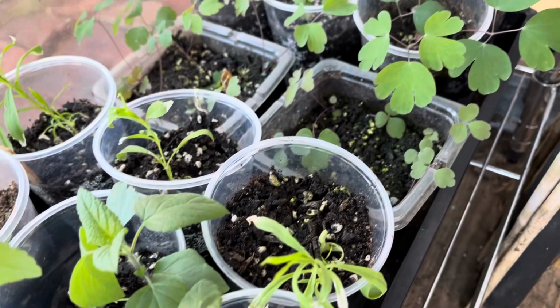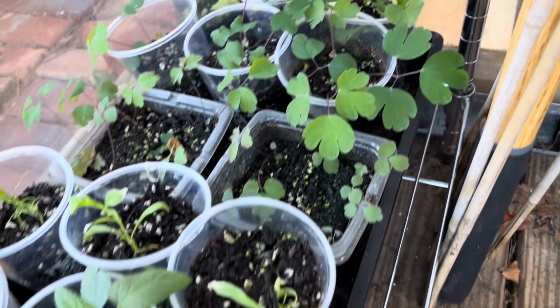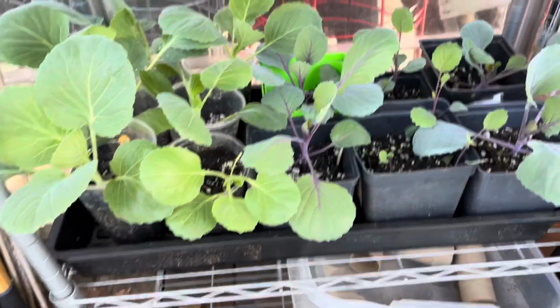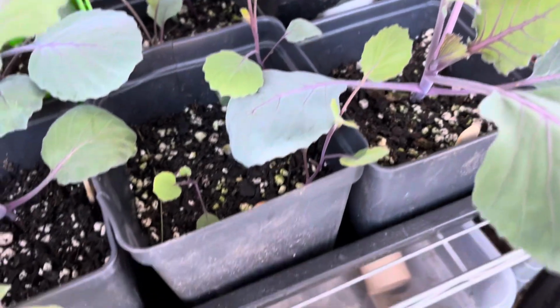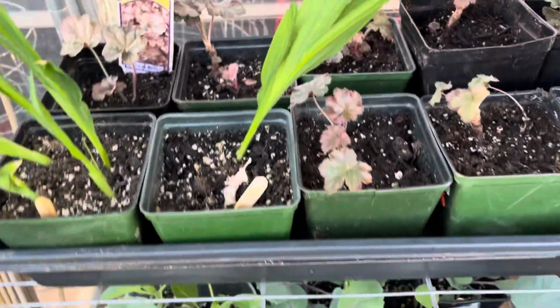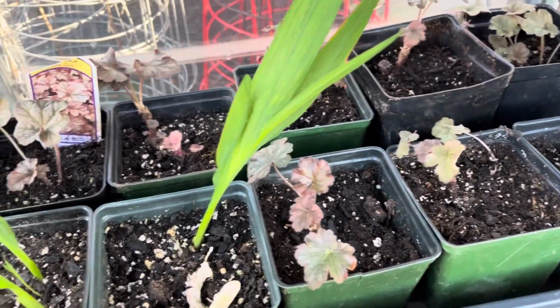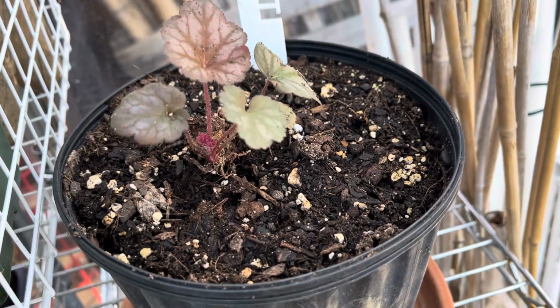More salvia, columbine. I'm trying to put some columbine in the driveway, the shady garden. There's some cabbages that look like some of them are about ready to go in the ground. Some of these are still pretty teeny. Some of them are pretty good. Heucheras, these are all divisions of this monster plant. I broke it into a bajillion pieces.